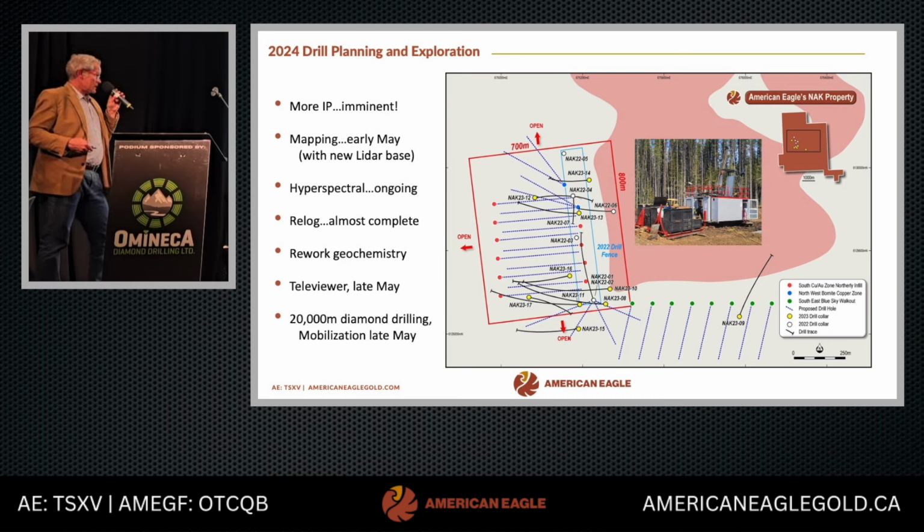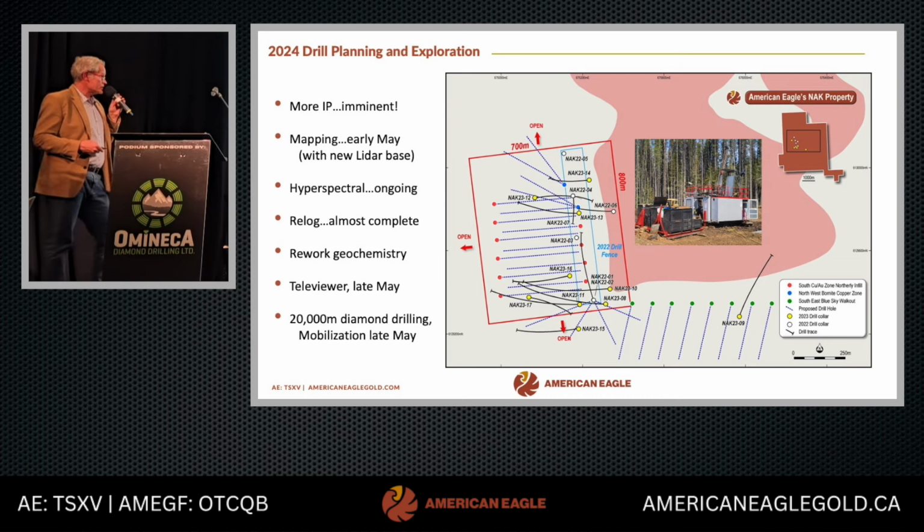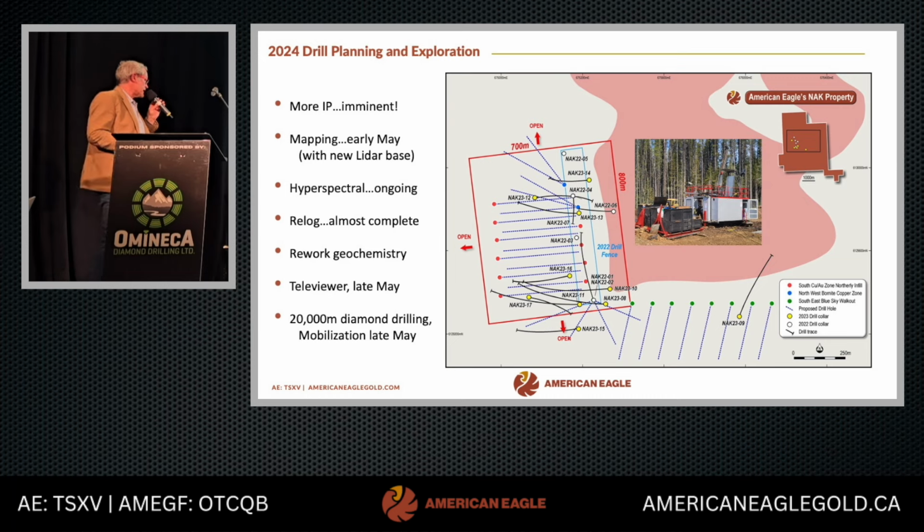And we're going to use a new LiDAR base. I was just talking to Andrew McIntosh, and he says it'll be coming not too long from now. So we'll have that to use. And the hyperspectral work, we've had that ongoing. We didn't start right at the start of the year, but we've just about finished with the TerraSpec zapping all of our rejects. So we're going to put that all together. Teck was really keen on us doing that. So that'll be interesting to better characterize the alteration.